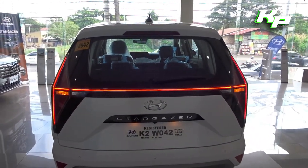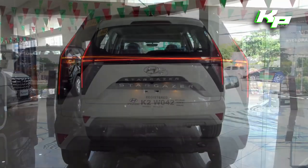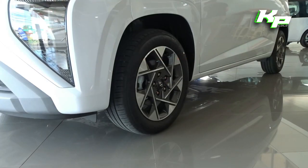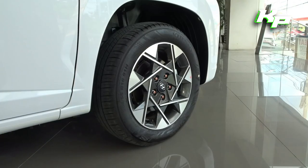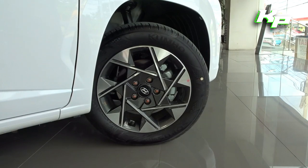In terms of price range, the Hyundai Stargazer is a bit expensive compared to its rivals, so it may not be the most affordable car to buy, but when it comes to its worth, you will never regret this. 16-inch two-tone alloy rims are the shoes of the all-new Hyundai Stargazer GLS Premium. The first glance of the MPV's rims looks very similar to a star, which tells that you are in a Stargazer. Does it make sense?